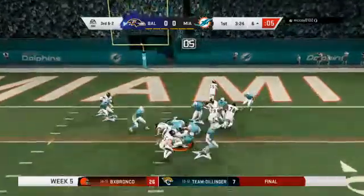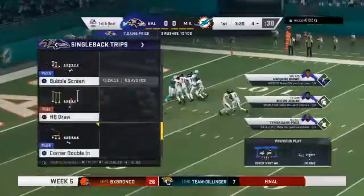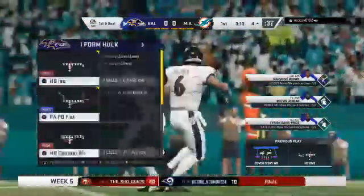Now a handoff here to his running back. And he's able to pick up the first before he's brought down inside the 5 at the 4. They only got 2, but that was enough as they'll convert to make it 1st and goal.